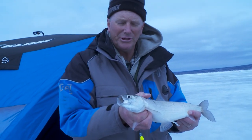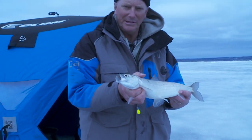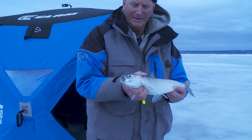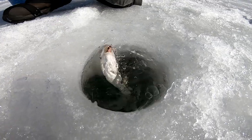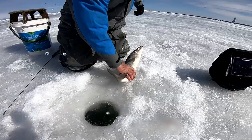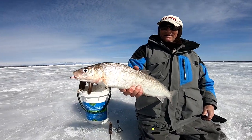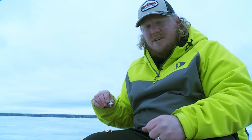This is the fourth fish today, and all different species. Brown trout, whitefish, splake, and now this herring. You never know what you're gonna get out here. I still got about three or four more species to go too. We'll see what happens.